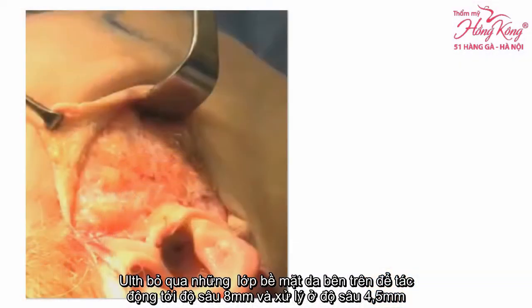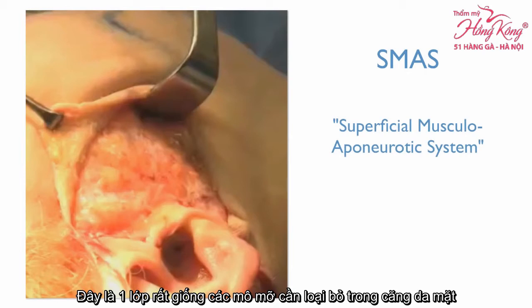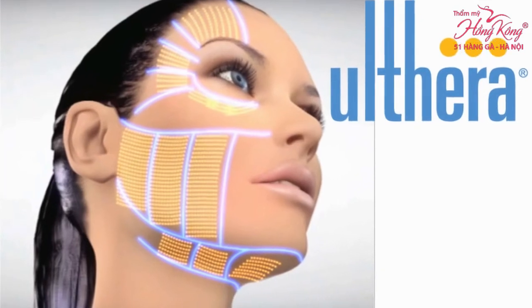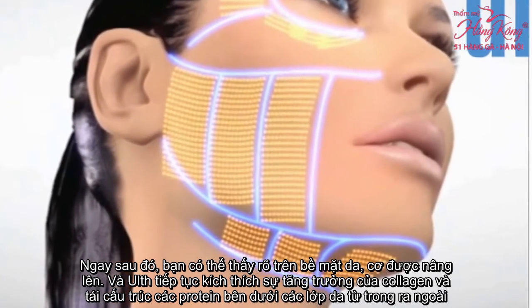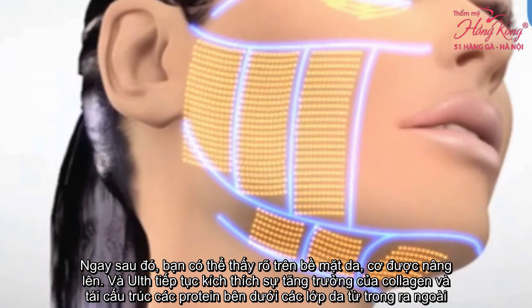Down here is the underlying connective tissue that lines the face and muscles, known as the SMAS. This is the very same layer of tissue that surgeons pull tight in a facelift. As Ultherapy thermal energy safely heats this tissue, it contracts, resulting in an immediate tightening of the skin. Over time, this becomes an appreciable lift. That's because Ultherapy continues to stimulate the growth of new collagen, the protein that builds up structure beneath loose skin, working from the inside out.